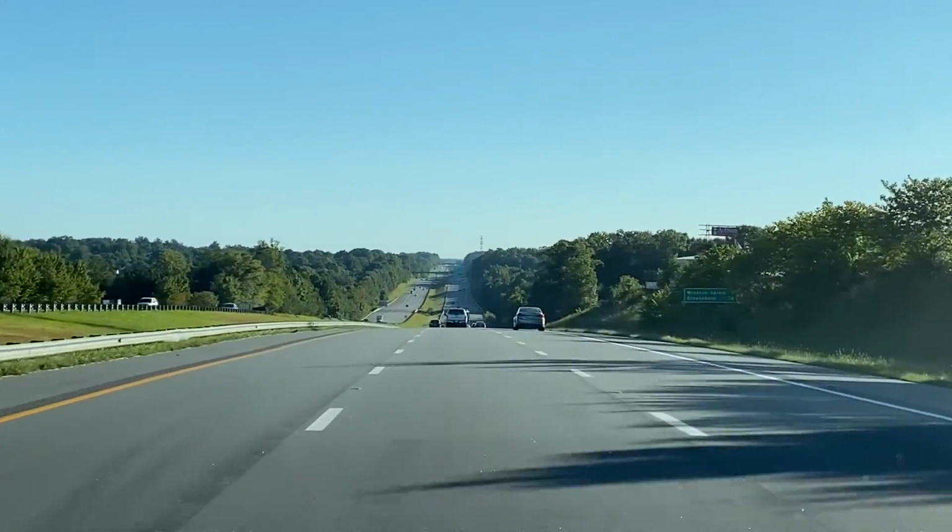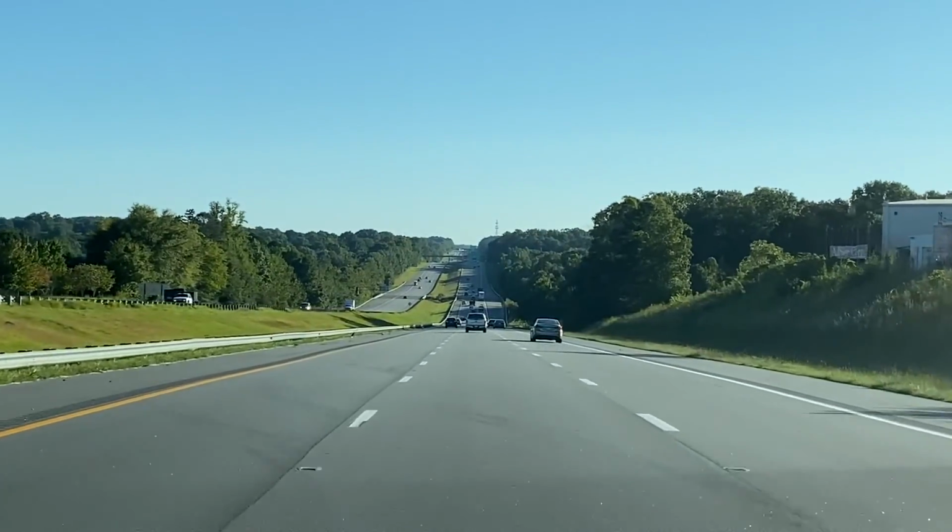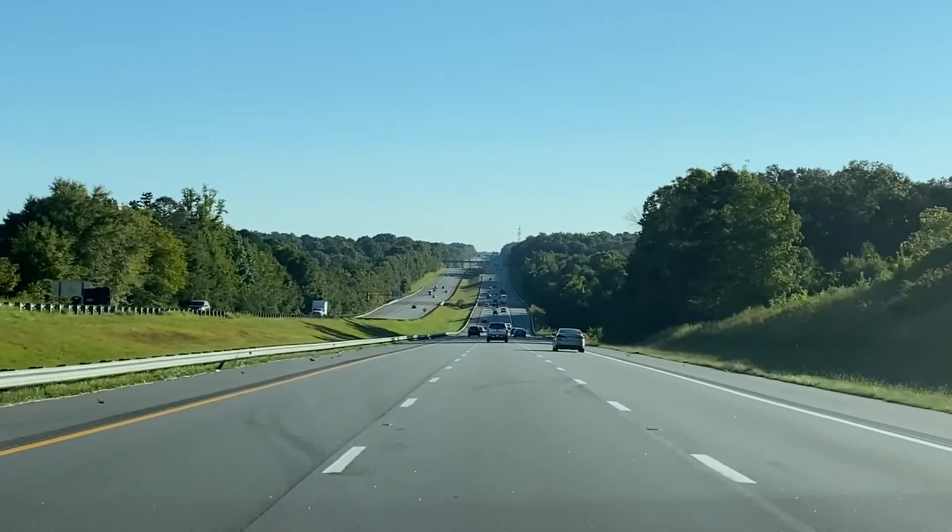Coming into Winston-Salem, North Carolina now. 36 miles to the supercharger in Greensboro.